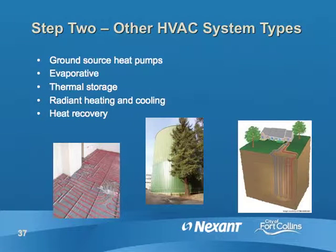They work really well. Thermal storage. That's something that, I don't know how common it is here in Fort Collins, but I know we have looked into it on a few projects in the past because of the high peak demand charges in the afternoon.